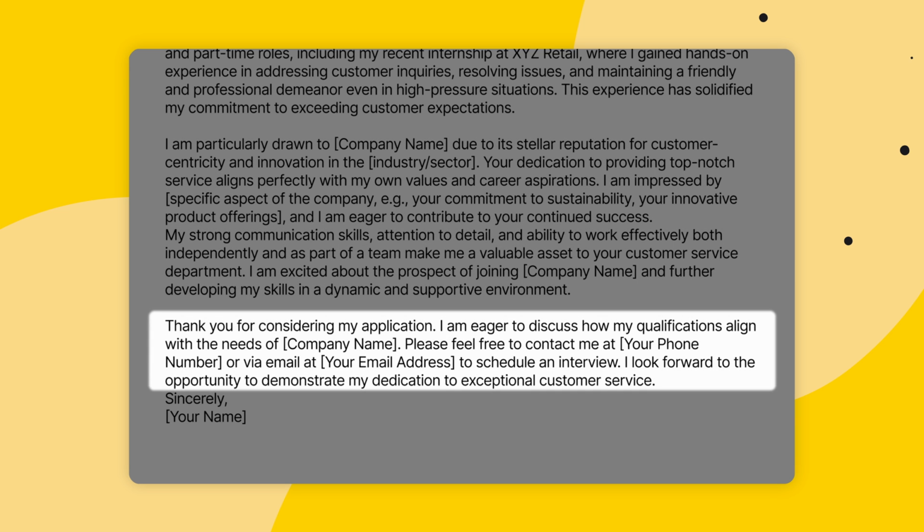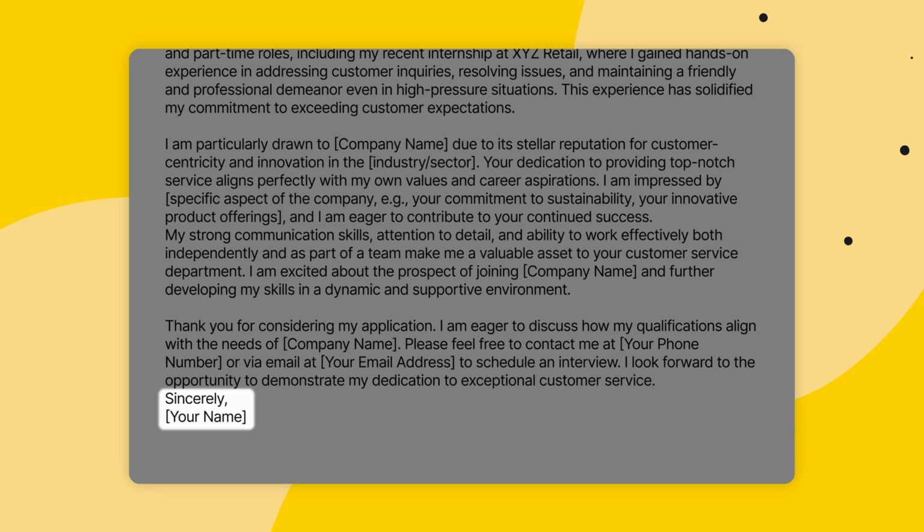After the body, we have the closing, where we can clearly see that the candidate concluded their cover letter with a strong closing paragraph, expressing gratitude for considering their application and conveying their eagerness to discuss their qualifications further in an interview. So here you do want to provide that call to action, such as inviting the reader to contact you for an interview. And lastly, we have the signature.